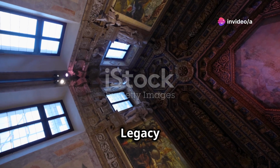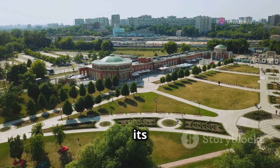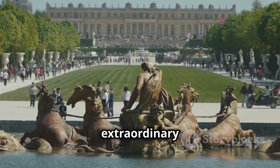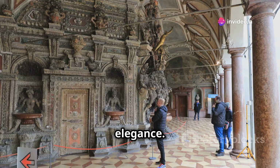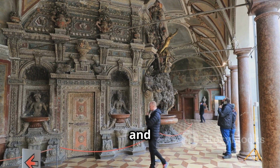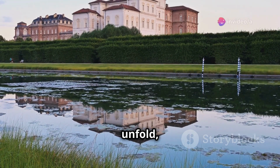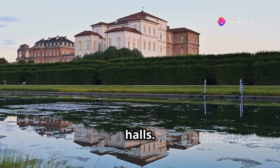Section 8. A legacy of beauty and history. The Royal Palace of Caserta, with its sprawling gardens, its impressive aqueduct, and the historic San Leucio complex, is a unique and extraordinary place that stands as a symbol of grandeur and elegance. This magnificent palace is a testament to the ambition, artistry, and engineering prowess of the 18th century. Over the centuries, the palace has witnessed history unfold, from the rise and fall of empires to the everyday lives of those who walked its halls.